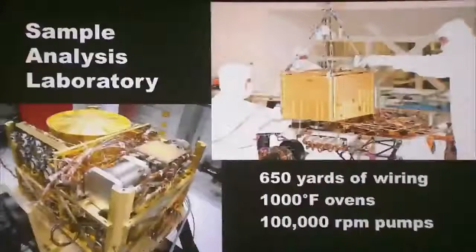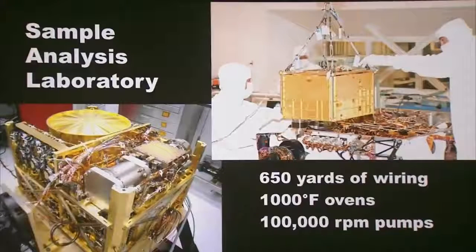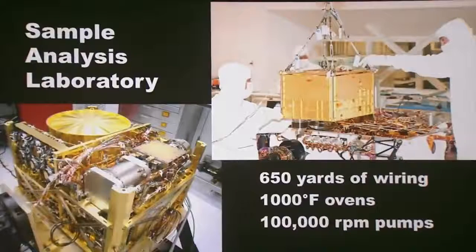And some of our most nerve-wracking mechanisms on the rover, 100,000 RPM vacuum pumps, which you can never maintain. You send them to Mars and you hope they keep working. We get nervous about sending any motors to Mars, even simple motors, but 100,000 RPM pumps, they're still working.